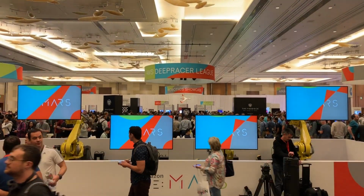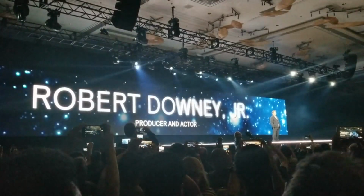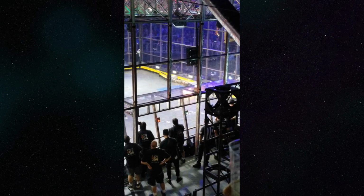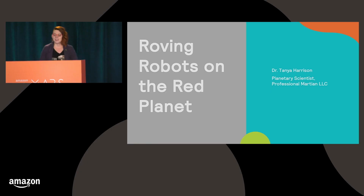On day one, I learned that MARS is actually an acronym for Machine Learning, Automation, Robotics, and Space. So there was less space stuff than I expected, but it was still an awesome conference that presented this highly optimistic vision of technology helping to solve all our problems. Whoa!